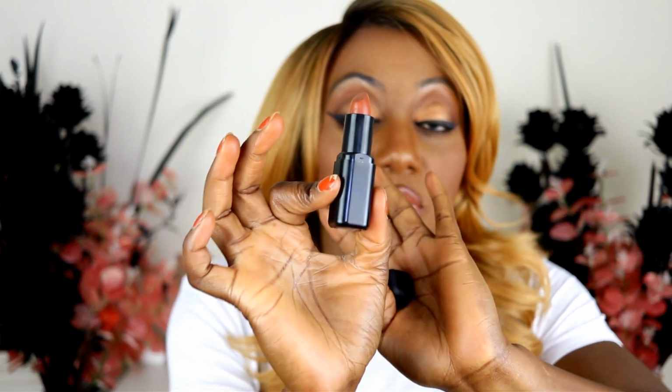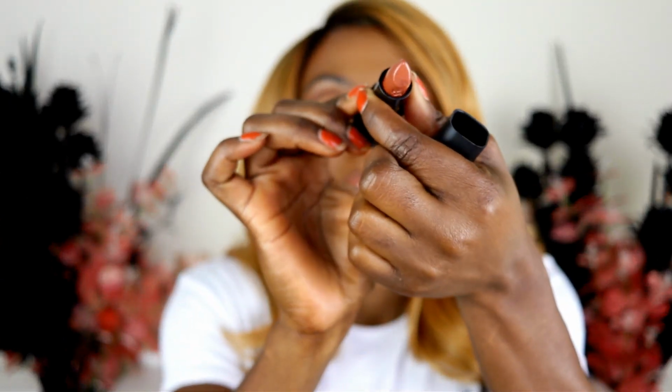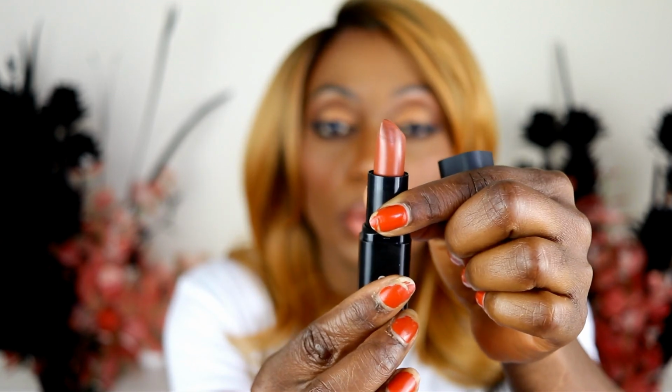Put that on, lined my lips with that, and then I went over it with one of the Kiko Smart lipsticks. These lipsticks are so cheap and so creamy. If you're suffering from dry lips, you want to give these ones a try. They are fantastic and very moisturizing. They do need to be built up in some of the shades to get the color, otherwise they're a bit more sheer, but it's a beautiful shade, and it is shade number 432.